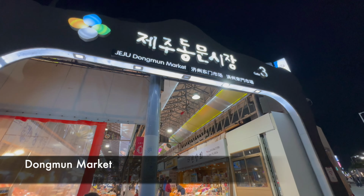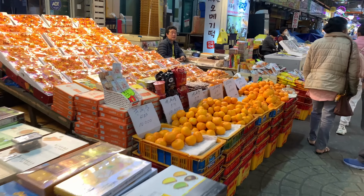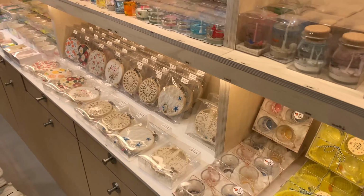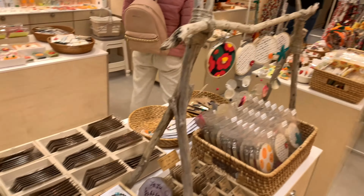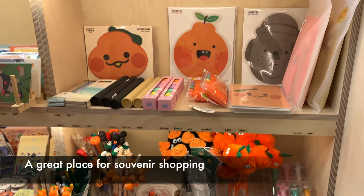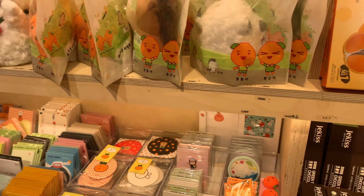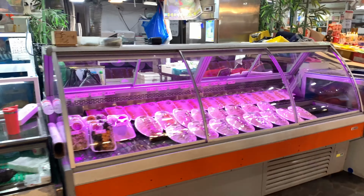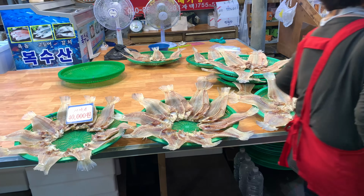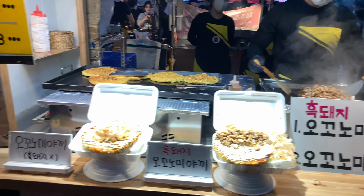So for dinner, we went to Dongmun market, which is Jeju Island's largest and oldest permanent market. A street market, night market, traditional market and seafood market are all combined in one place, and there are many places where you can eat and shop, so it is very popular with tourists.